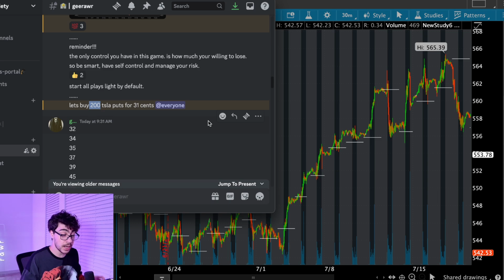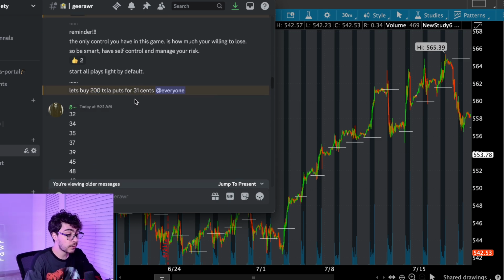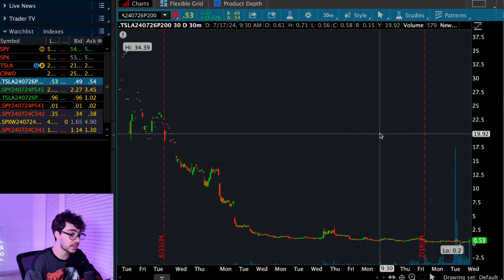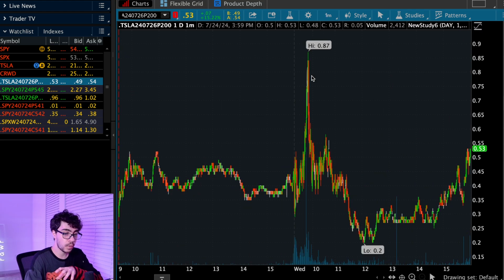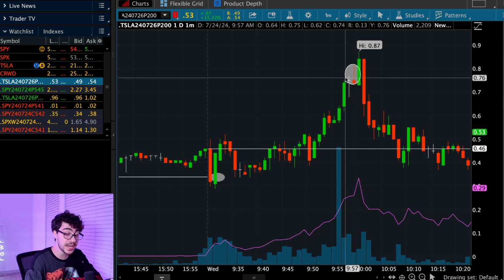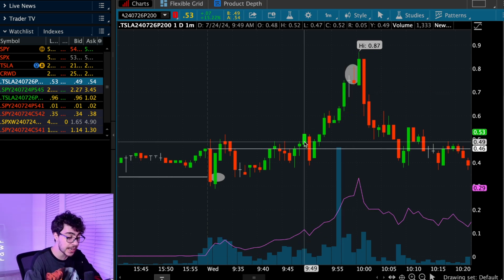In terms of Tesla, zero dates don't come in until Friday, so we're just going with the closest expiration until then. So we got in these Tesla puts for 31 cents a contract at market open. Look at this. As soon as the market opens, you pull up these Tesla contracts. I'm going to walk you through this overall trade. We got in at 31 cents a contract. These went to 87 cents at the speed of light. We were getting profit stopped out in the 80-cent range.